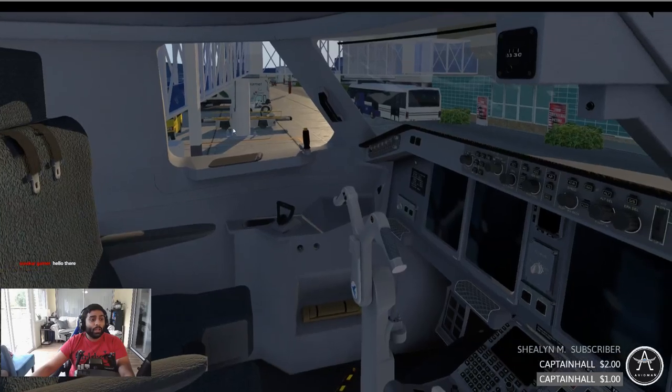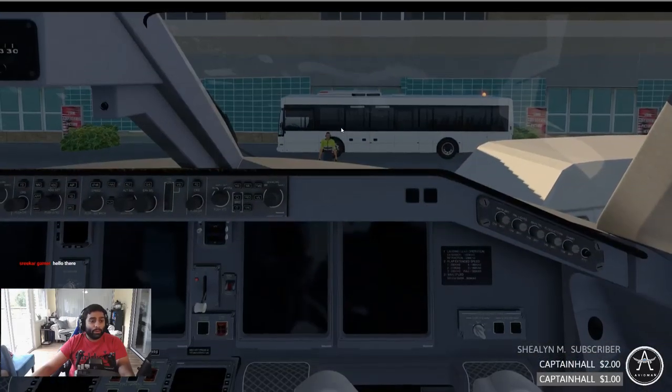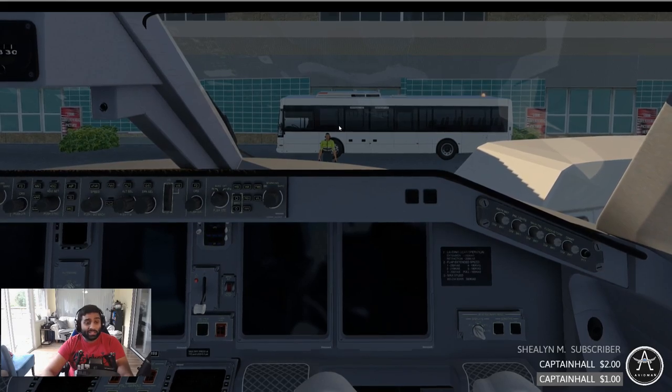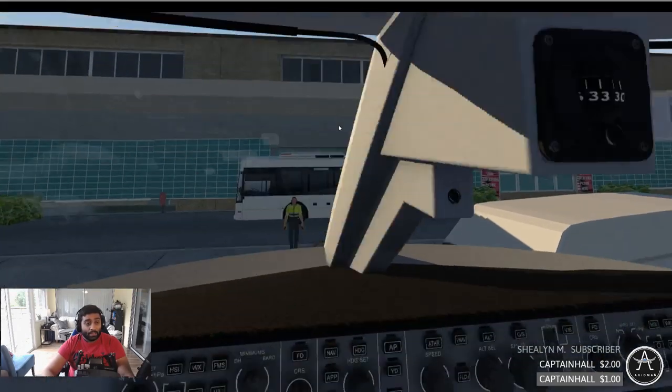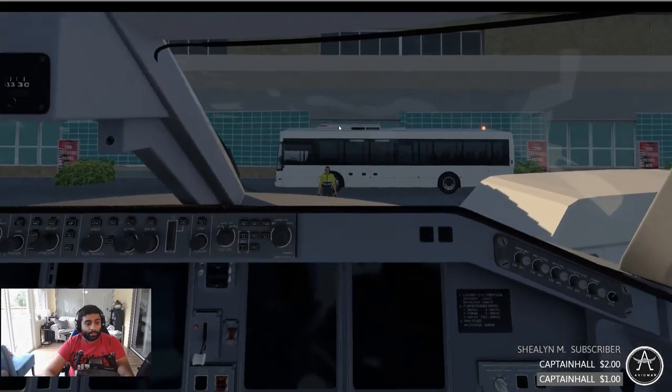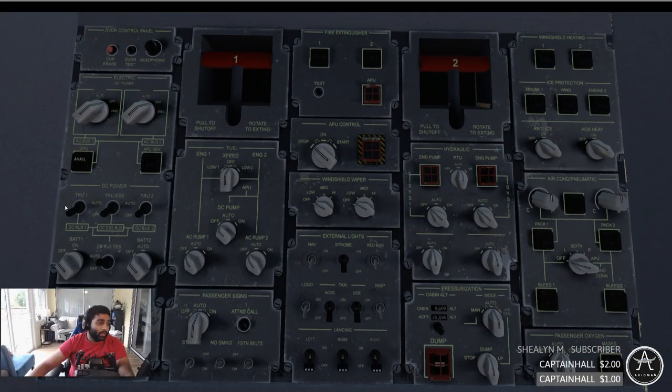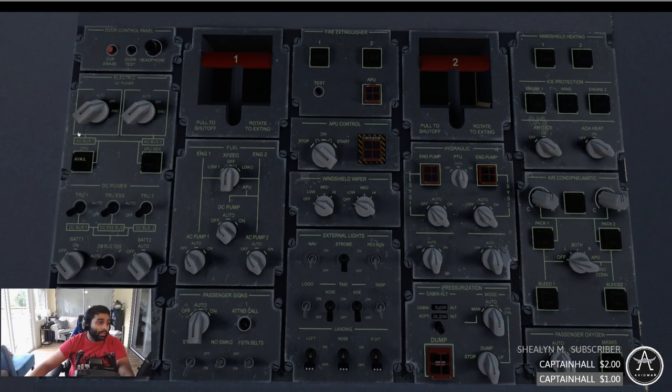This time we actually want to do a different FO. It's the first time for me flying on the FO seat in the sim with this plane. But yeah, let's get going here. First of all, we're gonna turn on the batteries. Okay, everything good.